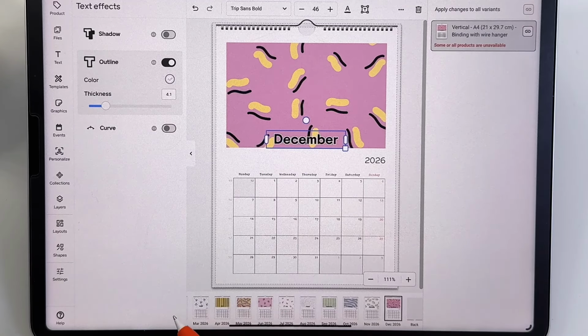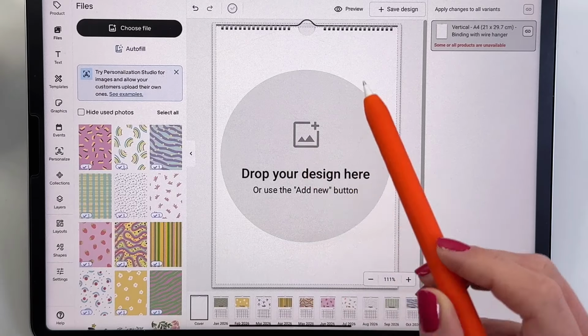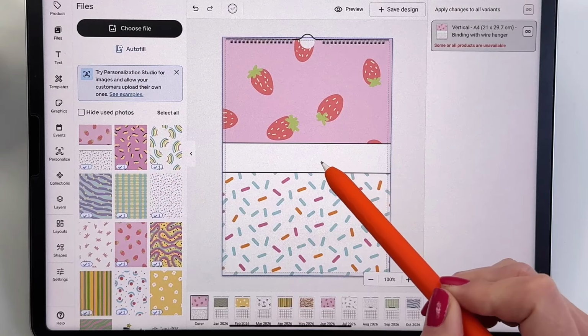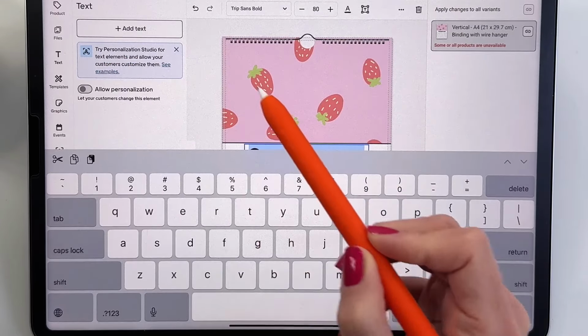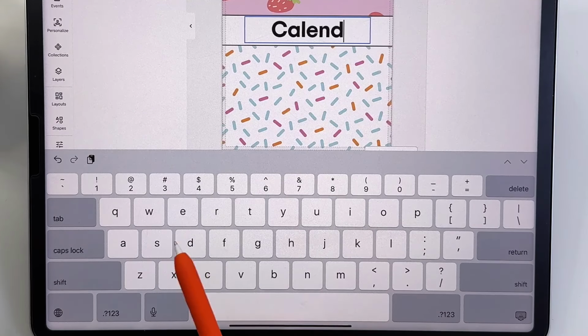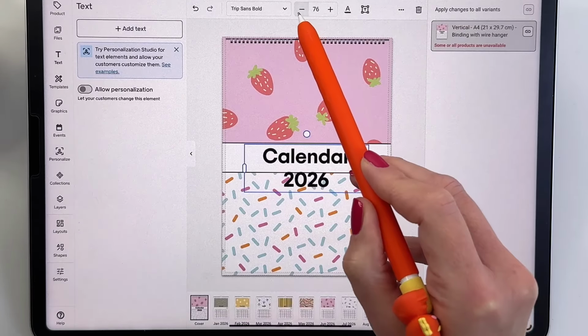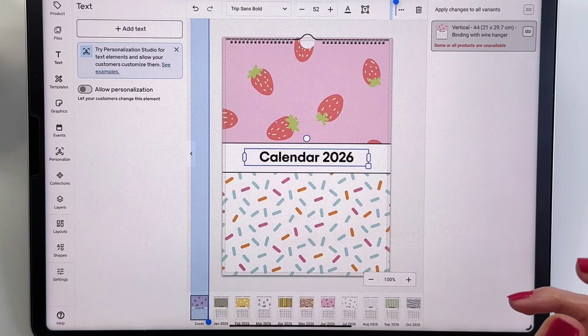And now back in Gelato, I'll go to the cover page. I'm going to upload this design. I'll add it over here. Now let's add here text. So go to the text, pick a text. Let's write it. Can make it smaller and place it in here.